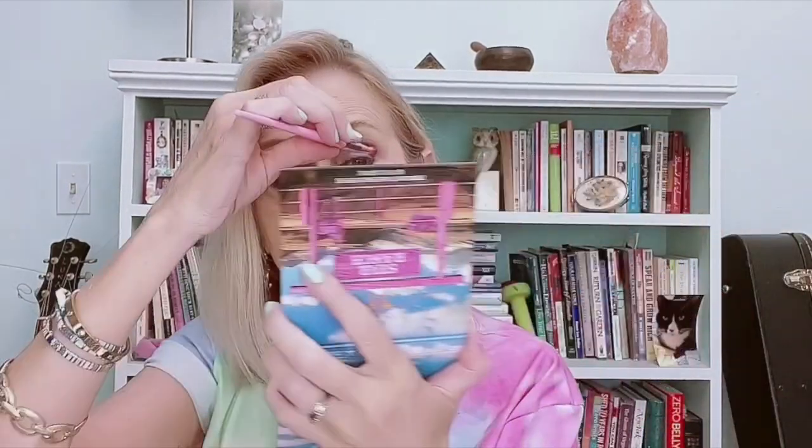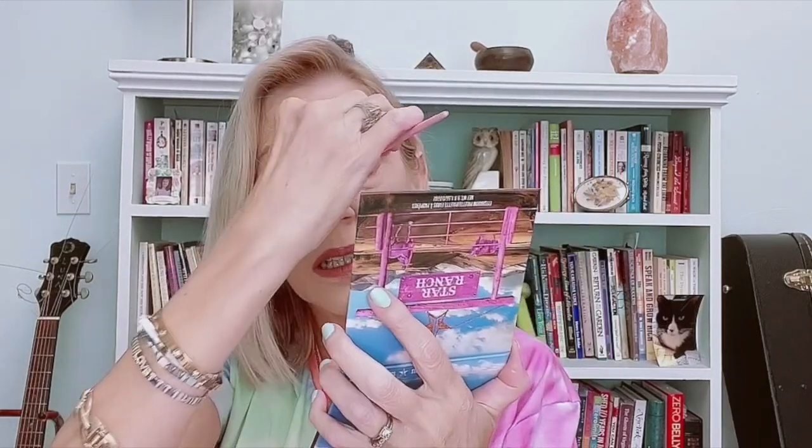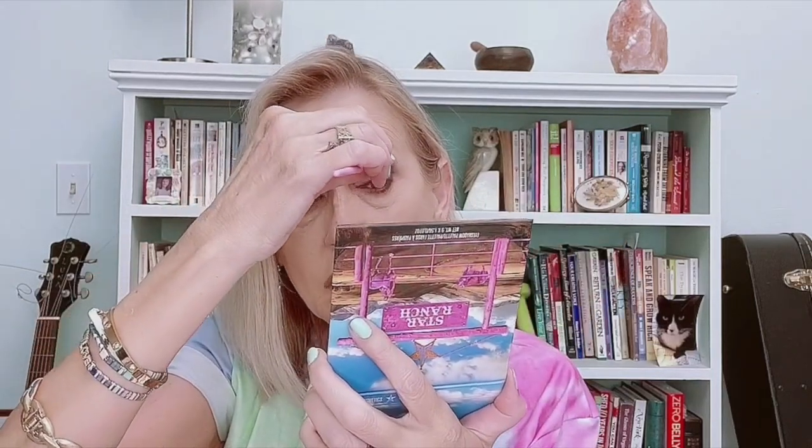All right, now I'm going in with the shimmers and start with Old Jeff. Okay, and then Casper Mountain, and that light one going from the inner corner and do a little bit of dusting sort of at the top of the crease line as well. All right, this is my blue look from Star Ranch.